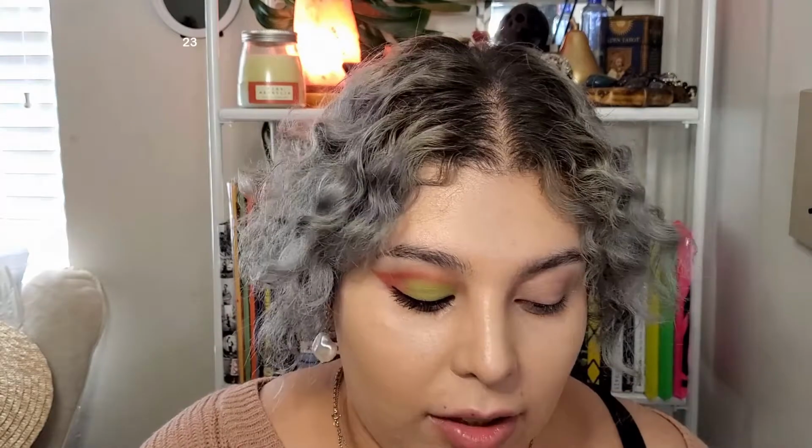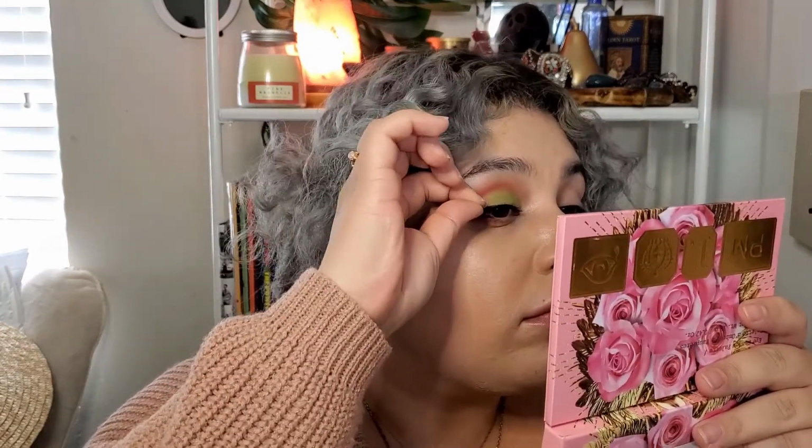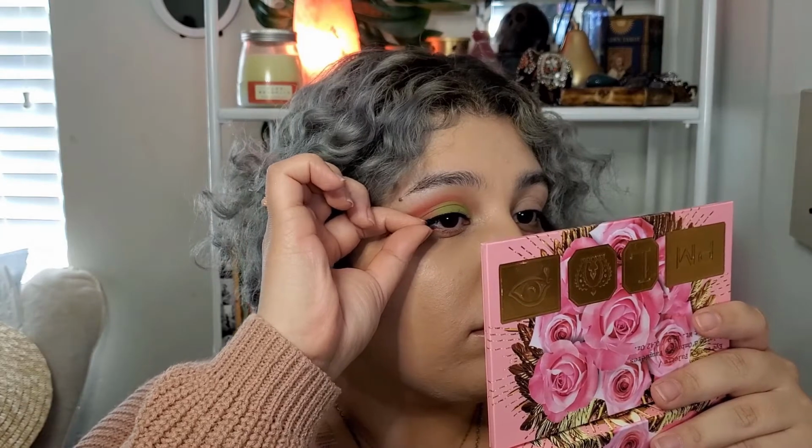And I'm just gonna use a few eyelash pieces. I took a set of lashes and I cut them up, and I'm only using a couple. I don't have my favorite glue, but I do have the Duo Quick Set, so I'm going to be using that. What I like about this one is that you don't have to really wait for it to dry. It dries almost immediately. See, already, I didn't even need to add the tail, the lashes themselves do that. So I'm just gonna be adding one more, I think.